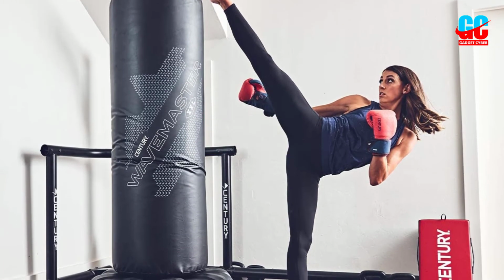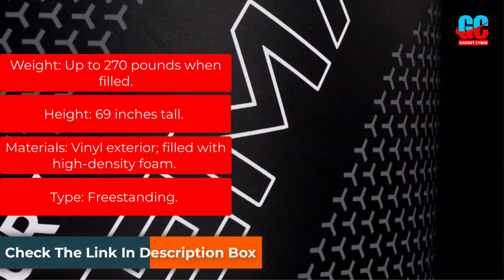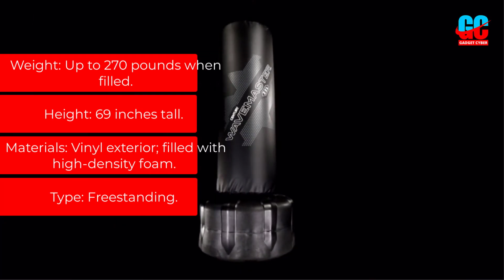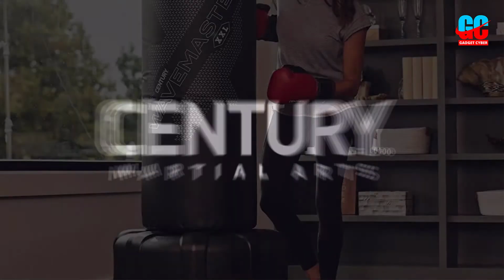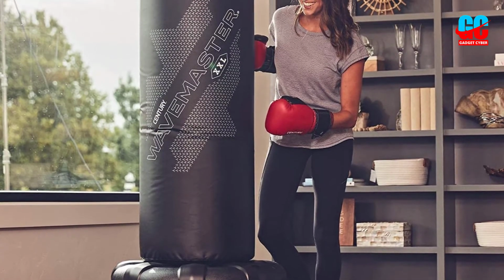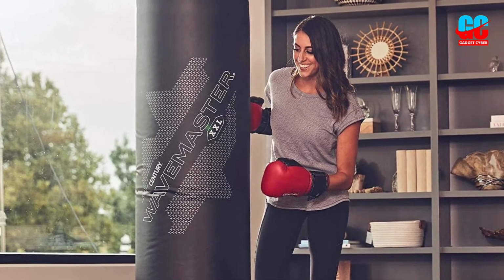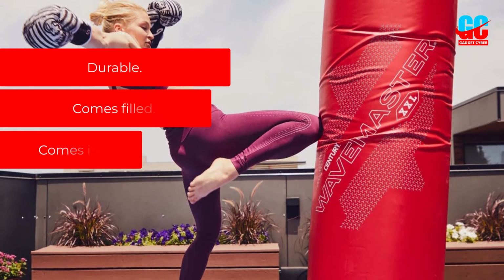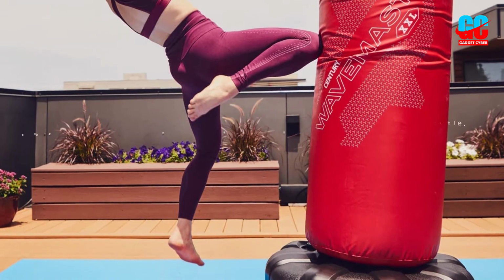Features: weight, up to 270 pounds when filled. Height, 69 inches tall. Materials, vinyl exterior, filled with high-density foam. Type, freestanding. With a high-quality vinyl exterior and high-density foam filling, this bag provides excellent shock absorption and durability. The low-profile base can be filled with sand or water and helps to keep it stable. This bag stands 69 inches tall and can weigh up to 270 pounds when the base is filled. Pros: durable. Comes filled. Comes in various colors. Cons: height isn't adjustable.